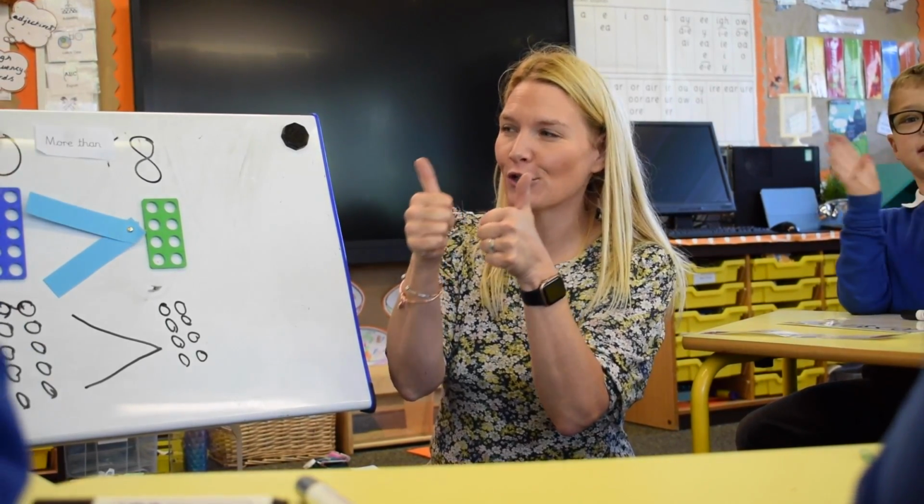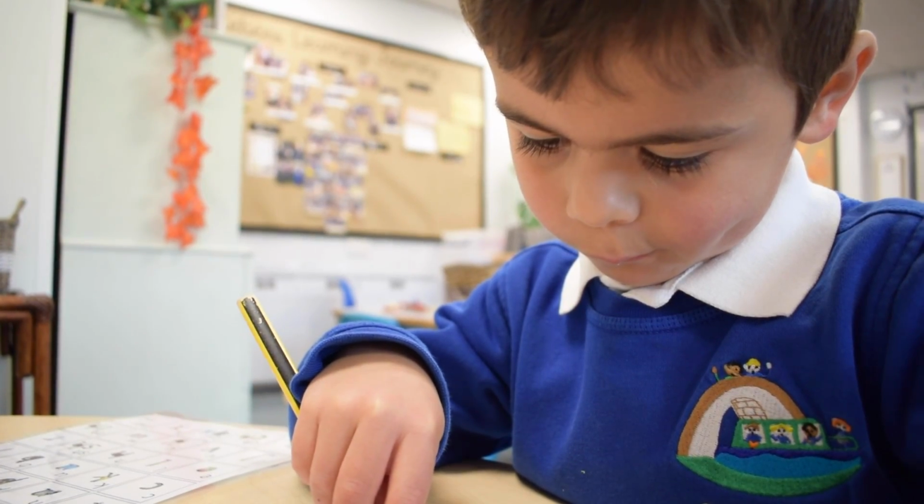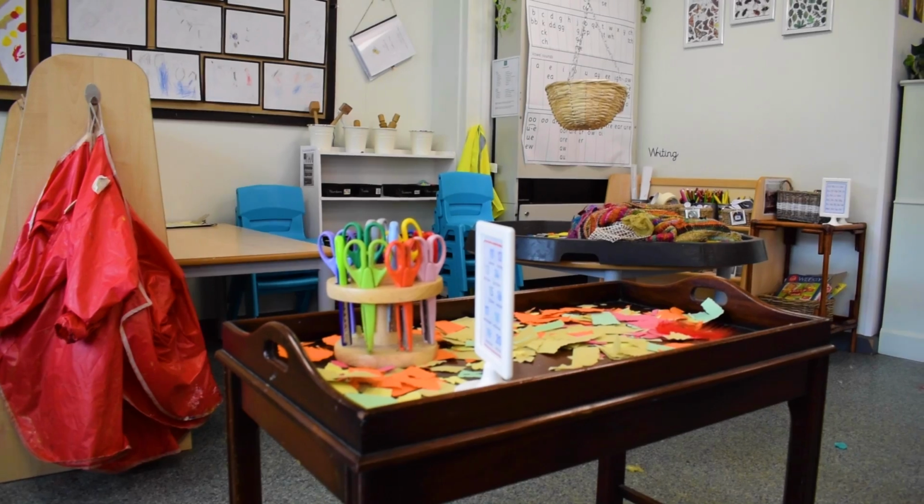When the children arrive, we get the children to practice writing their name by signing in the morning. Then we come to the carpet time. The children have their register, we say hello to each other, talk about any news that's happened, and then the children get to choose where they play, whether it be inside the classroom or the shared area or outside.